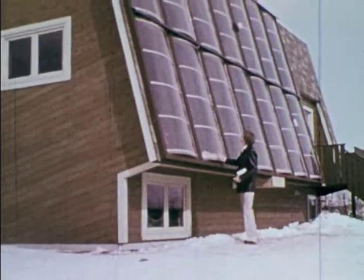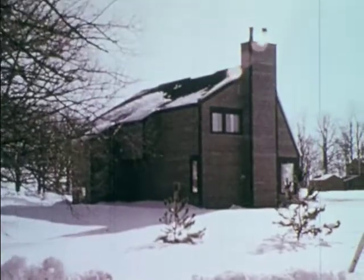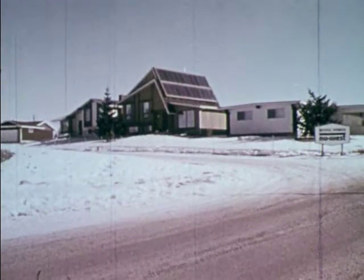In Canada, the National Research Council is engaged in several projects testing the practicality of solar-heated homes. Most residential and commercial buildings here are maintained at temperatures already attainable by solar collectors.